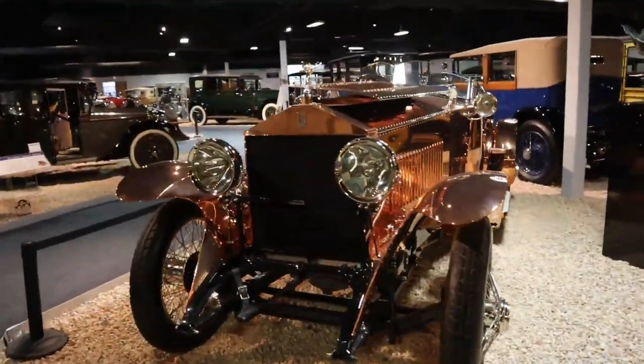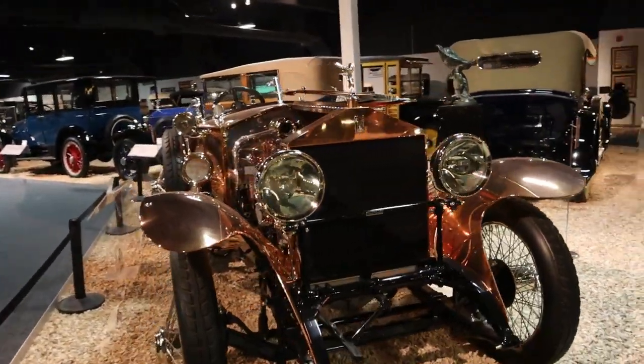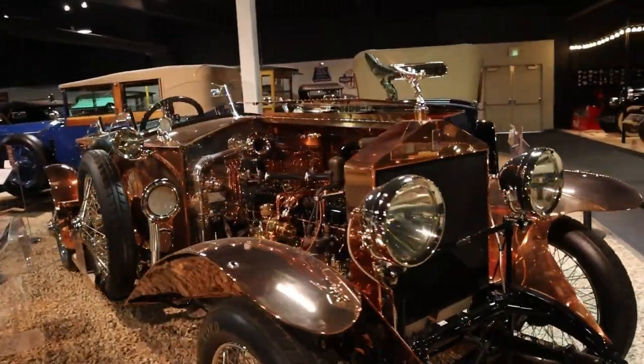Wow, a copper 1921 Silver Ghost Rolls Royce. Are you ready to see more?